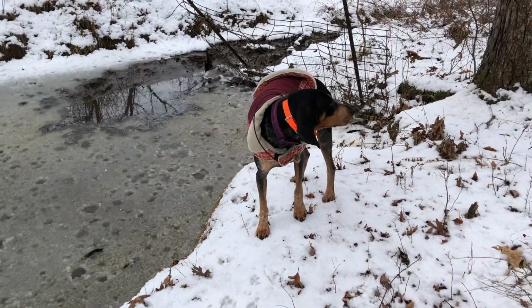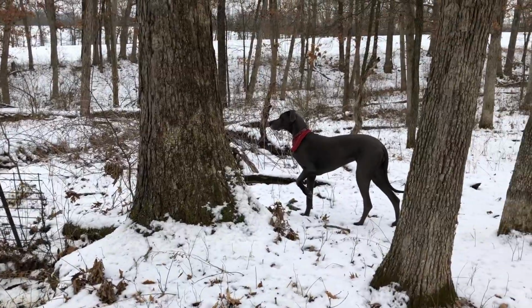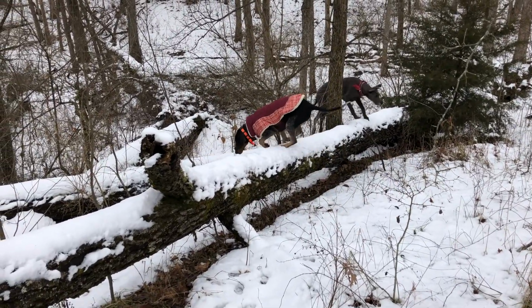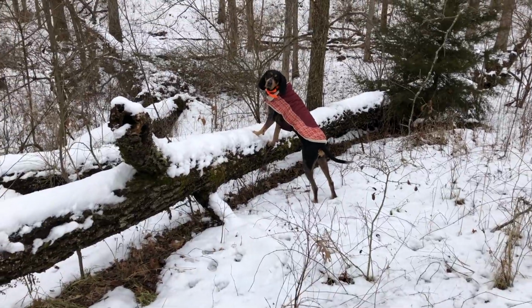Waiting for one of these knuckleheads to try to walk across it and fall in. You, Greta, you, Maple. Nova knows better. She wants to be as agile as Nova. Careful! She's all happy she's figured that out.